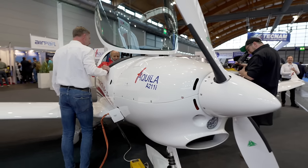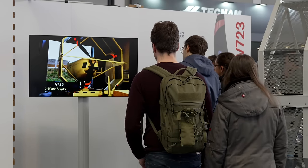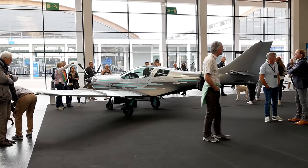I'm at Europe's biggest general aviation expo, Aero Friedrichshafen in Germany. There are 12 exhibition halls here full of the latest aircraft, tech, tools and gadgets. But my mission is to focus on one aspect of aviation today, and that's microlights.